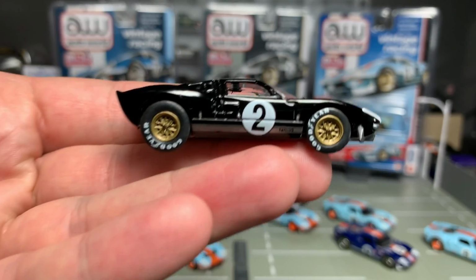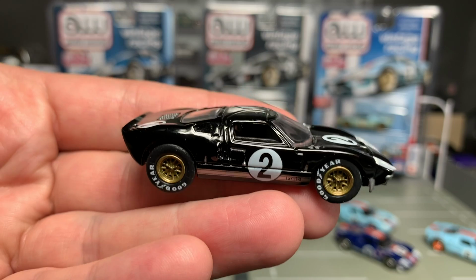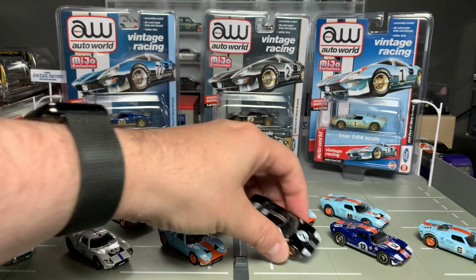But we saw this McLaren inspired version, which is still my favorite, with the silver striping, the number 2 roundel, and of course the gold rims, which look so good with the Goodyear tires.